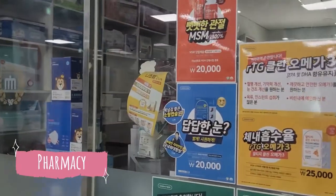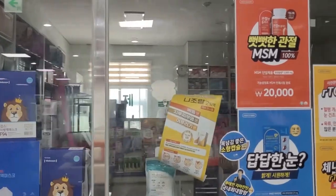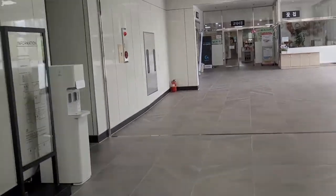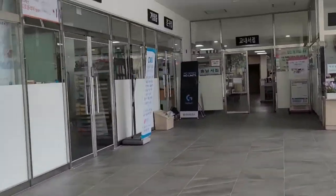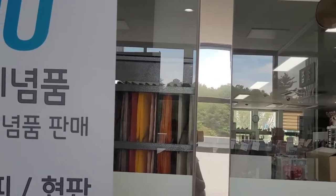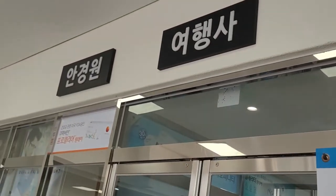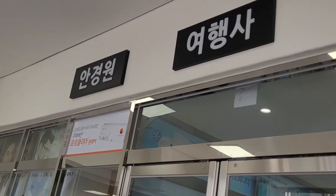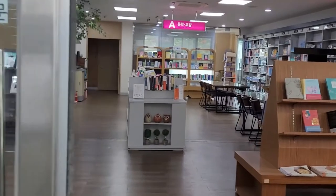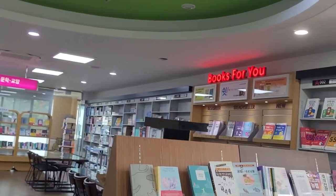This is closed right now. So here is a stuff like pens and whatever you need during tourists. Like a travel agency. Glass store. Okay. Oh, glasses store. And a bookstore. Books for you.